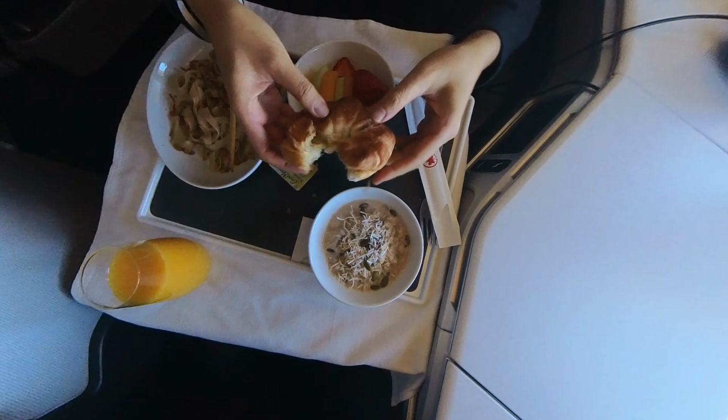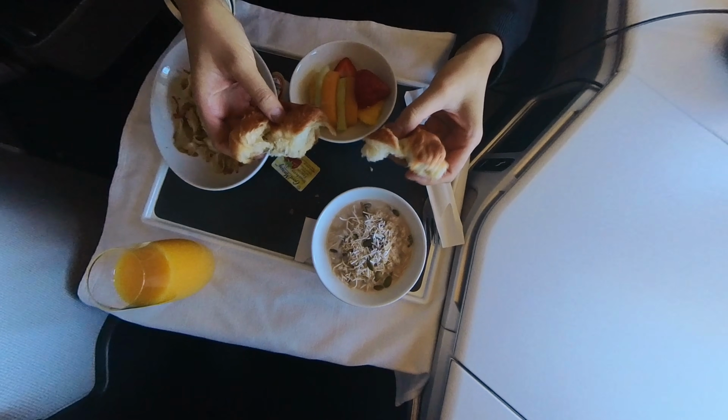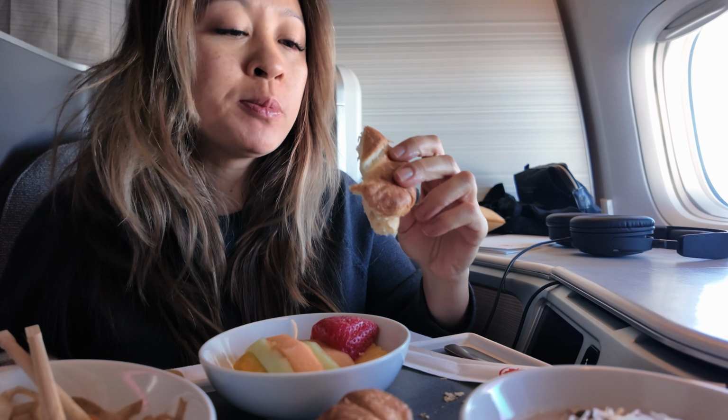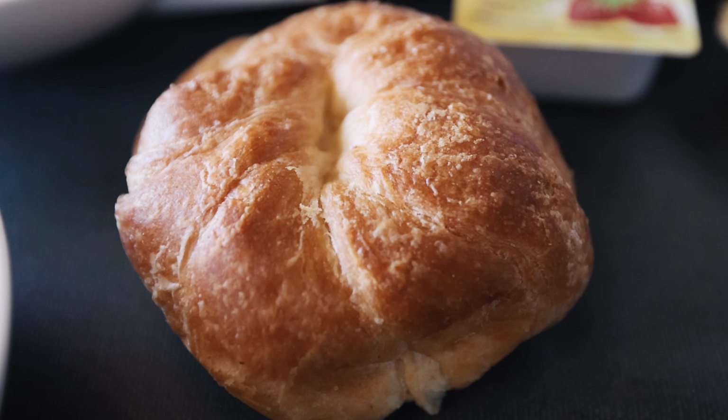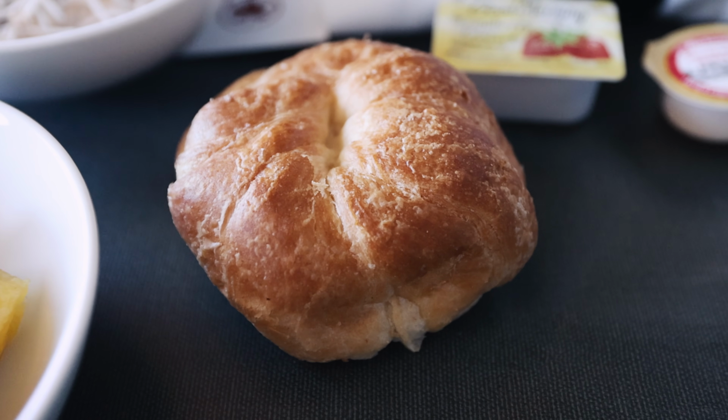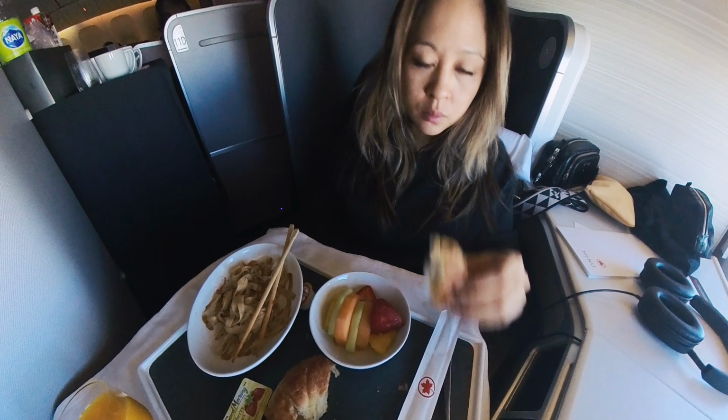As for my other favorite food, croissants, well, I've had plenty of these on Air Canada economy class, and the croissants in economy are always rock hard and inedible. But we are in business class today, so obviously the croissants here are, well, actually, they're also terrible. So I'd say just avoid croissants altogether on Air Canada, regardless of where you're sitting.